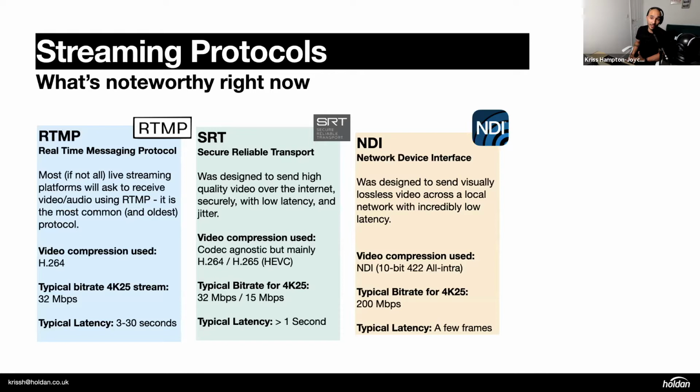So you look at the typical bit rate needed to stream at 4K 25 frames a second. You need 32 megabits per second upload speed continuous to do that. So it's quite a lot of data for going live out there, especially if you're working in higher resolutions, more than 1080p anyway. But the biggest drawback for RTMP, other than it's only H.264, is the latency.